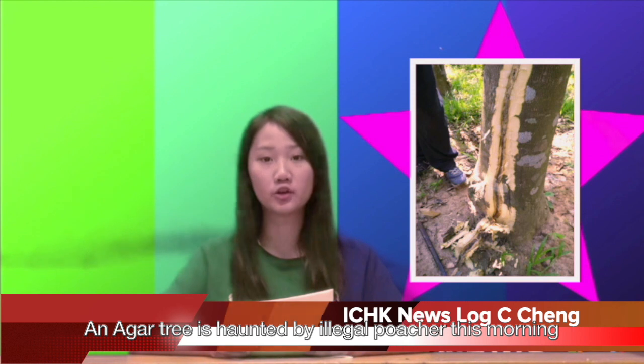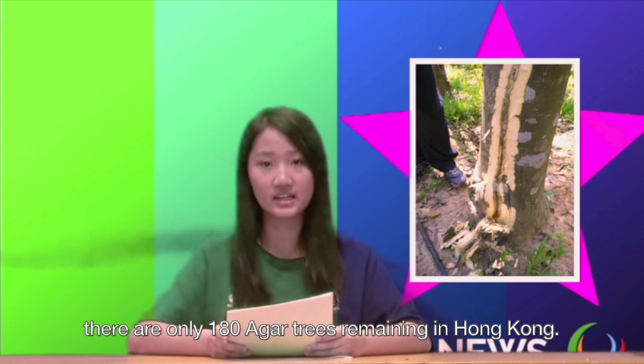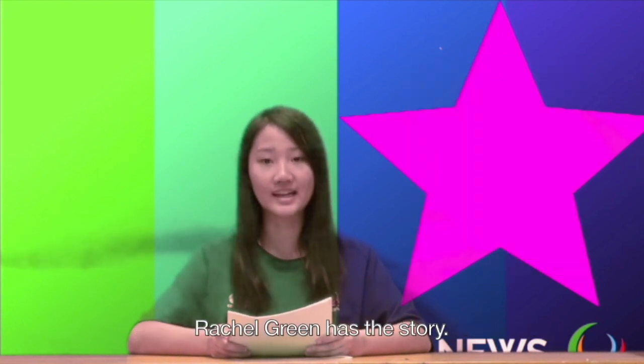Good evening. An agar tree is hunted by illegal poachers this morning in Shek Kok. The Kadoorie Farm Conservation Officer, Kit Lee, indicates that there are only 180 agar trees remaining in Hong Kong. Rachel Green has the story.